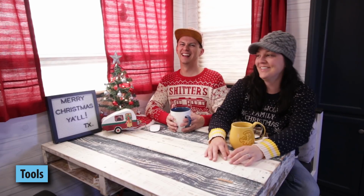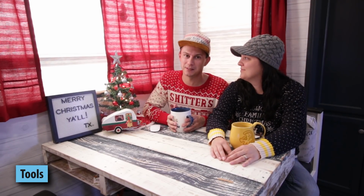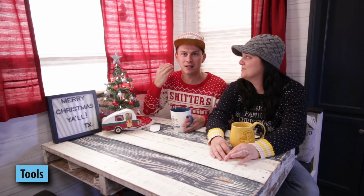All right, next category is obviously my favorite, tools. Now, you may not think about tools as a Christmas gift, and in my mind, I didn't immediately go to tools as far as Christmas gifts go. He goes to tech. Yeah, gadgets is my category. First off, the simplest, easiest tool would be just a good, large crescent wrench.